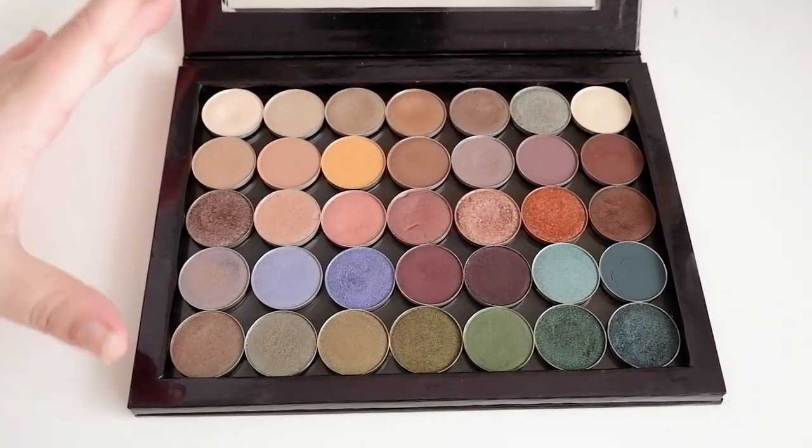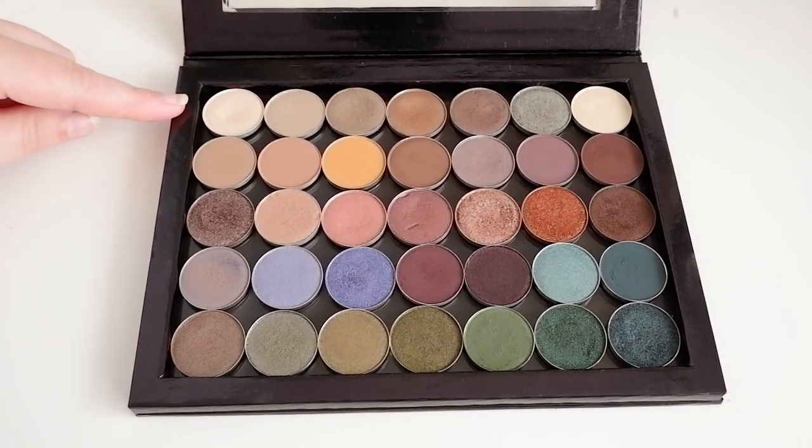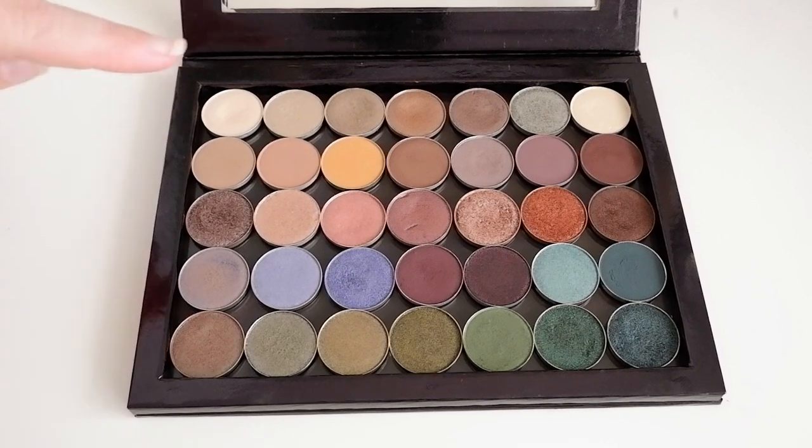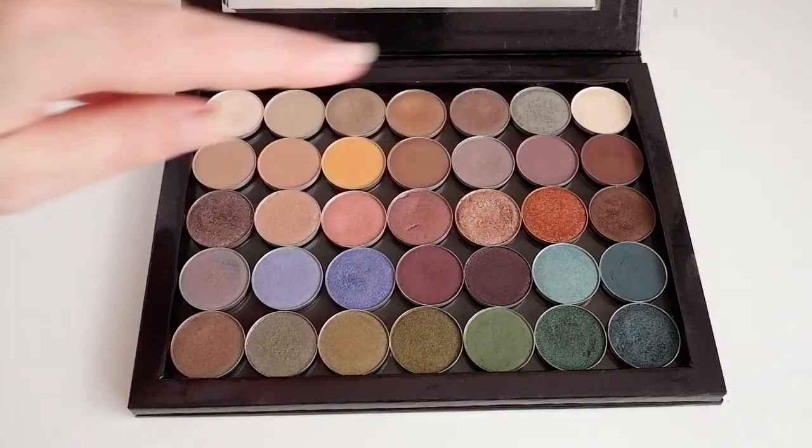But yeah, I'm gonna go through each row, and each row sort of has a theme. So I've got all of my lighter neutral shimmers at the top. Then I have all of my more mid-tone, creasy matte shades in the middle part, going from lightest to darkest.